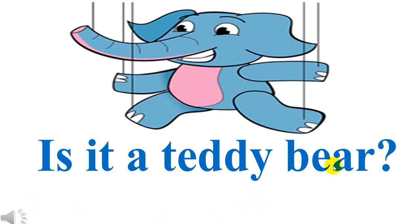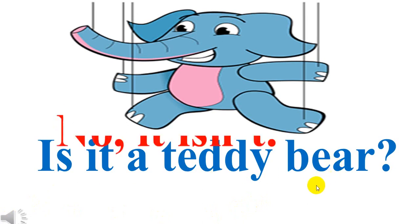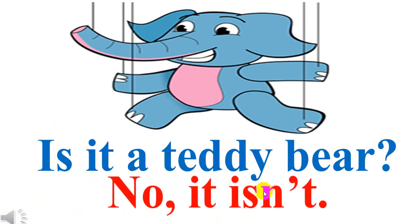Is it a teddy bear? No, it isn't. Is it a teddy bear? No, it isn't.